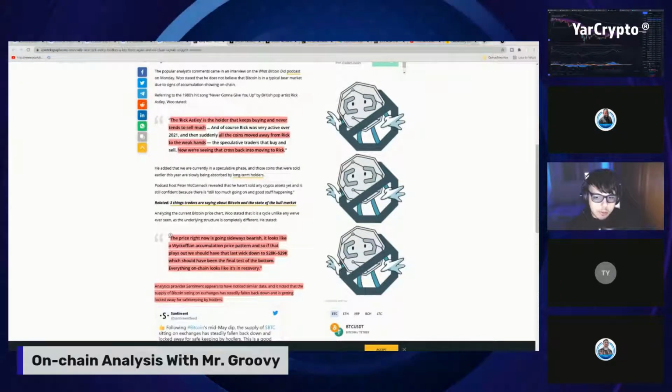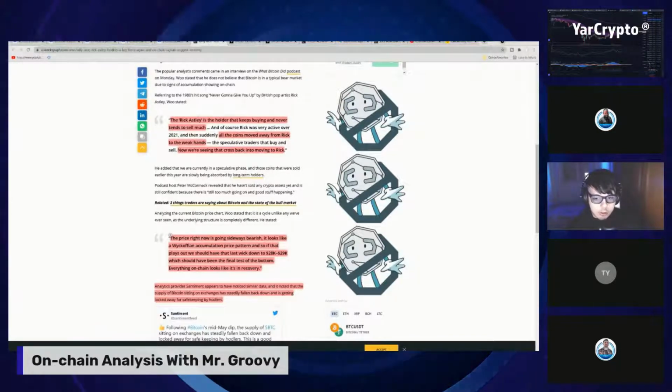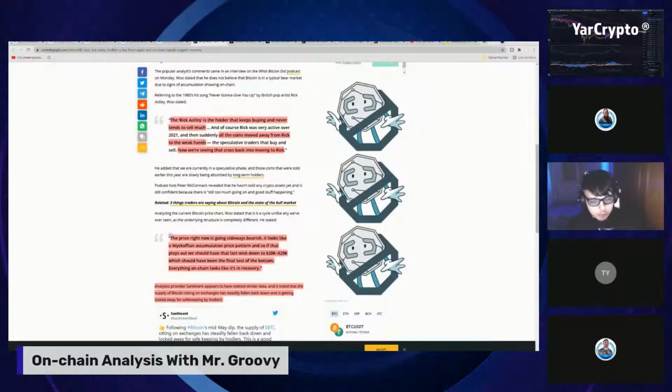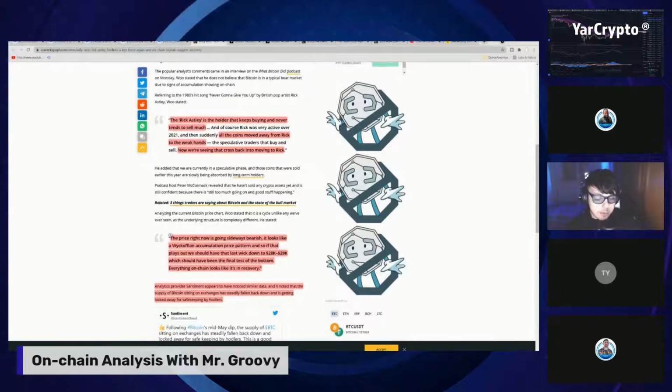It looks like a Wyckoffian accumulation price pattern. And so if that plays out, last week's drop down to 28 or 29K should have been the final test of the bottom. Everything on-chain looks like it's in recovery. So he's basically talking about all the things we have been talking about in the last few days as well, which is the on-chain accumulation patterns that have been appearing for BTC.